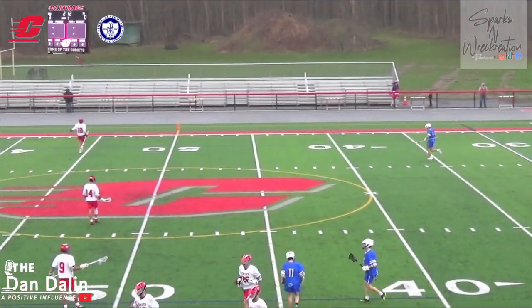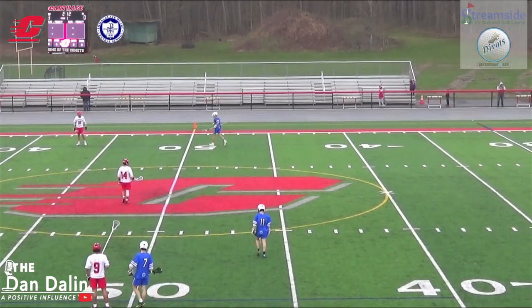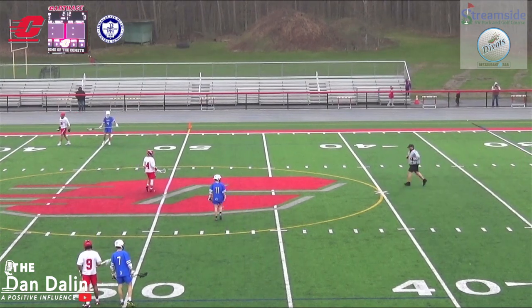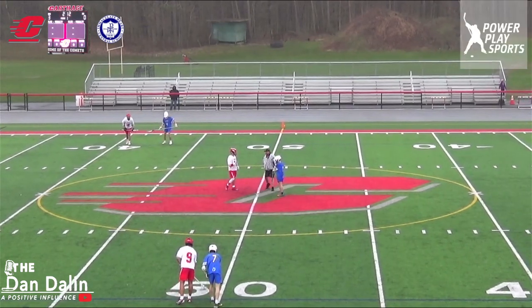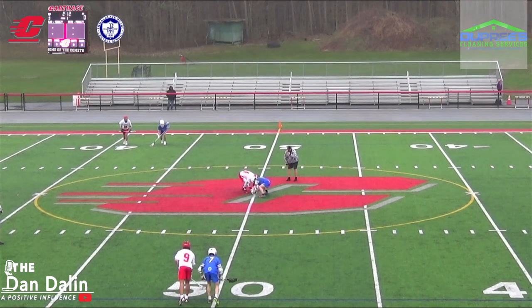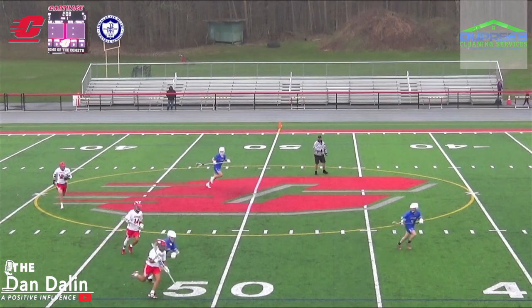Time of that goal, 9:48, and it is 3-0 in favor of the Carthage Comets. Give us another face-off at the middle of the field, because that's where face-offs are taken. Battle for that ball comes back on Carthage's end, scooped up by Tavega.